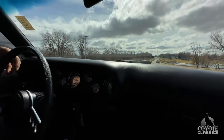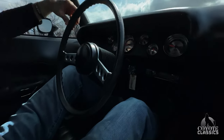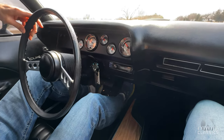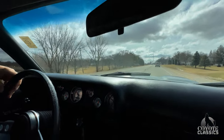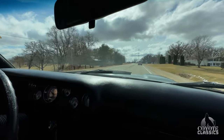As we go down the road, transmission shifts good. I was just gonna get on it and go through the gears with a slapstick, but then we had the slow mover in front of us. We're gonna turn around up here and take this guy out of the equation. Yeah, we got a pace car in front of us right now. We're gonna try to divert our route.